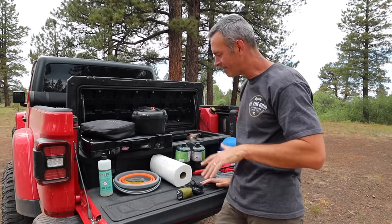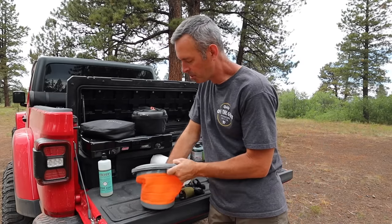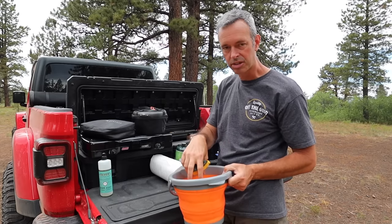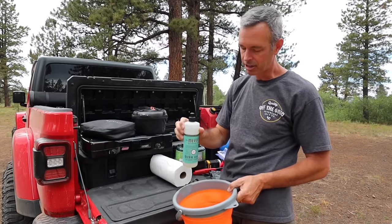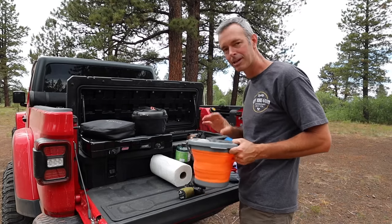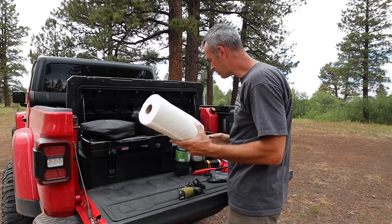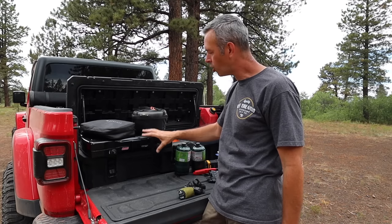Okay, what else do I have in this box? Well, you gotta be able to clean stuff up. So I do have a sponge. I've got this little bucket right here which collapses, which makes it really nice if you're gonna wash dishes, because you just put a little bit of soap and water in there, and that way you're not wasting a ton of water. And I do have biodegradable soap. I know there was one video a while back where I accidentally didn't have my biodegradable soap and you guys busted my chops. Normally, I almost always carry this with me. Always have paper towels, and then my cooking setup is just a simple Coleman stove.